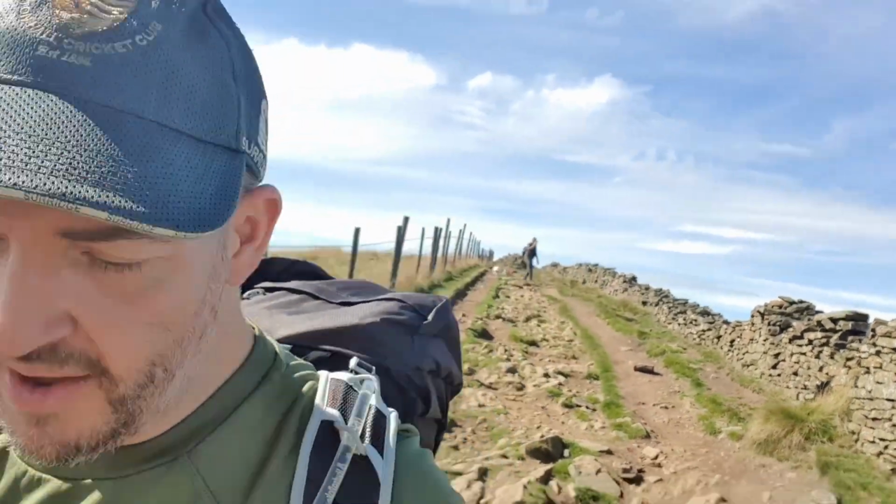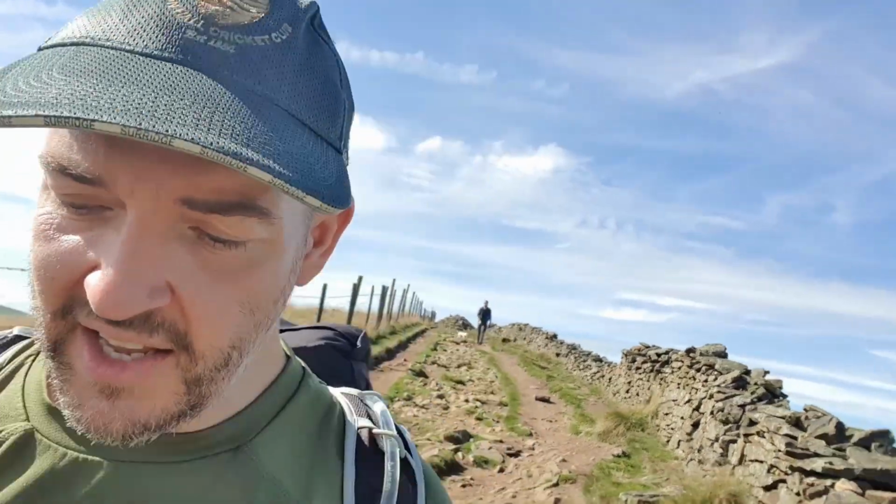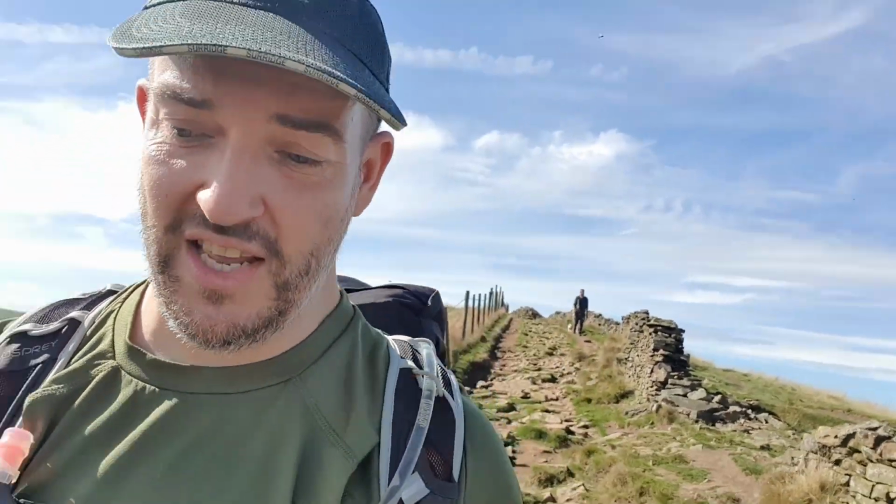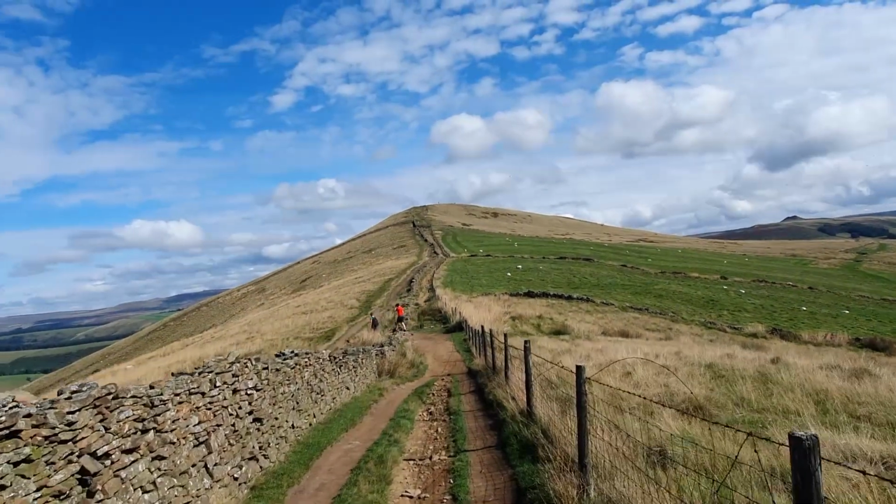So just leaving behind us Back Tor, which was quite a climb to get up to. Short enough, but quite a climb. I got tired by the time I got to the top of it. But those spectacular little stone towers that people have built, that I added to, absolutely glorious, and we'll head back there shortly because up ahead of me I've got the final peak to head towards.